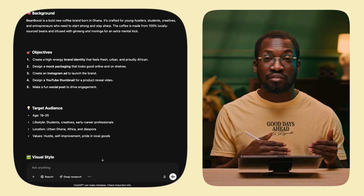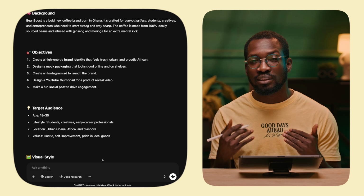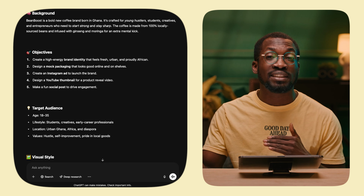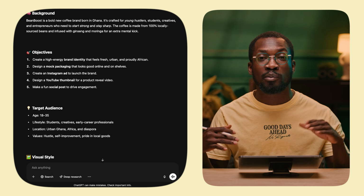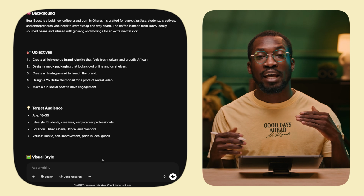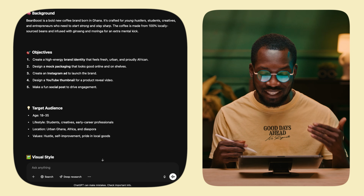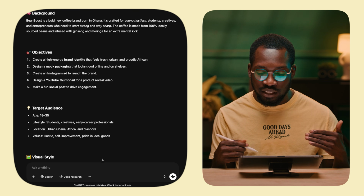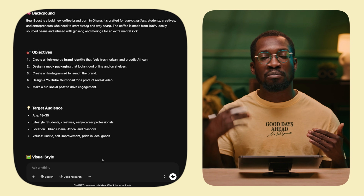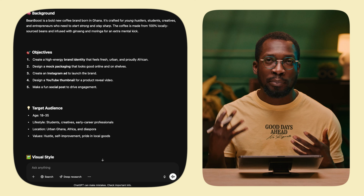And now the objective. Now this part is super important, because for any project, you need to understand what the objective is. If you're able to meet the objective, it doesn't matter what the world says. Your client is going to be happy because you checked all their boxes. Now this is the part that I paid attention to. And the objective said to create a high energy brand identity that feels urban, fresh, and proudly African. At the same time, I had my own ideas when this was passing through my mind and how I was going to represent this.